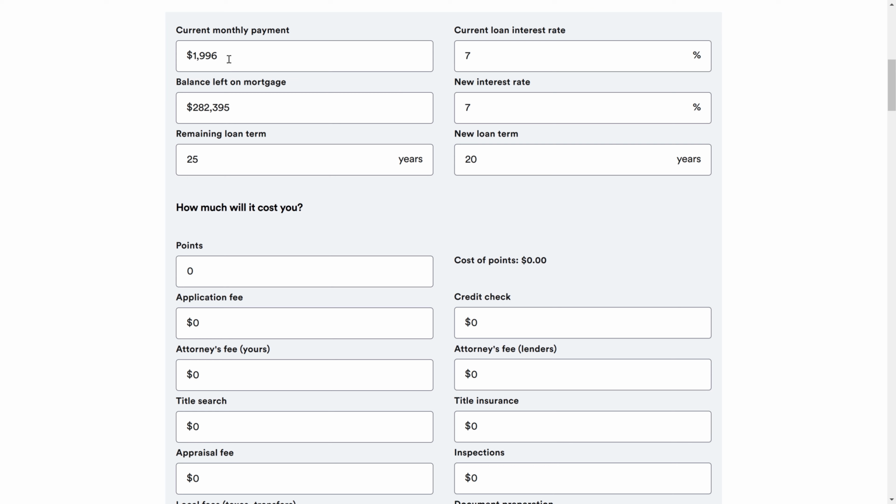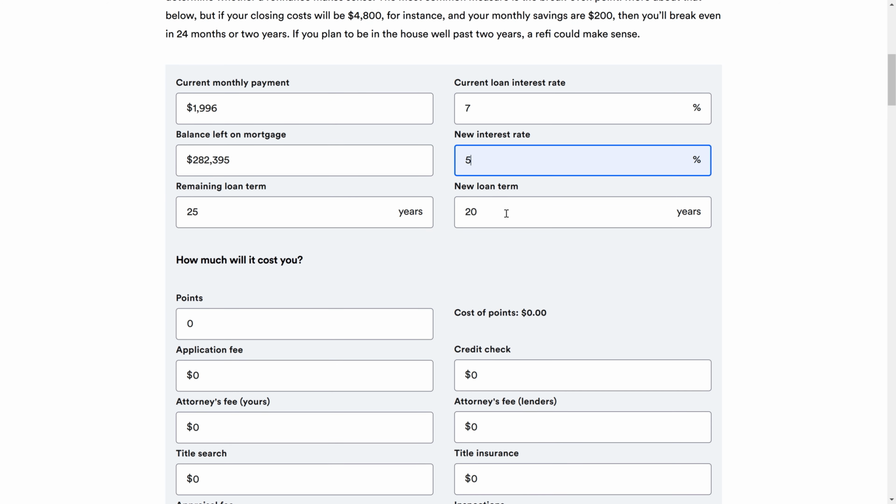Here, let's enter our inputs. We enter our remaining balance, all the new rates, monthly payment, and remaining term. Here you will need to choose the term for a new mortgage.